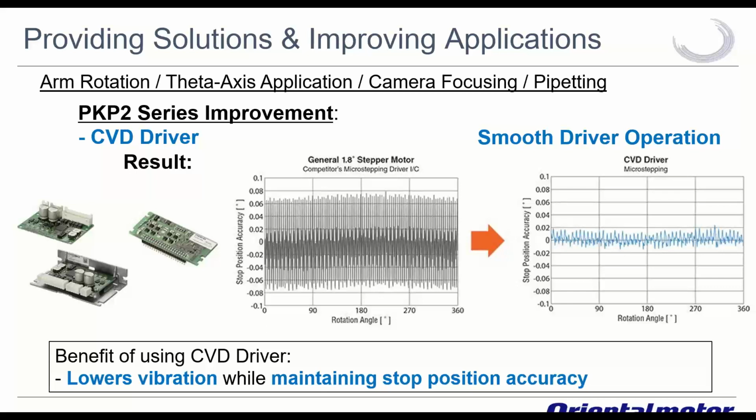So here, by doing that micro-stepping in the general system on the left, we can see a much more volatile stopping accuracy. Whereas going with that PKP and CVD system, we can see a higher precision, higher stopping position accuracy even while microstepping the system. So you're not losing that stopping accuracy if you're still looking to do that microstepping to also aid in lowering the vibration.